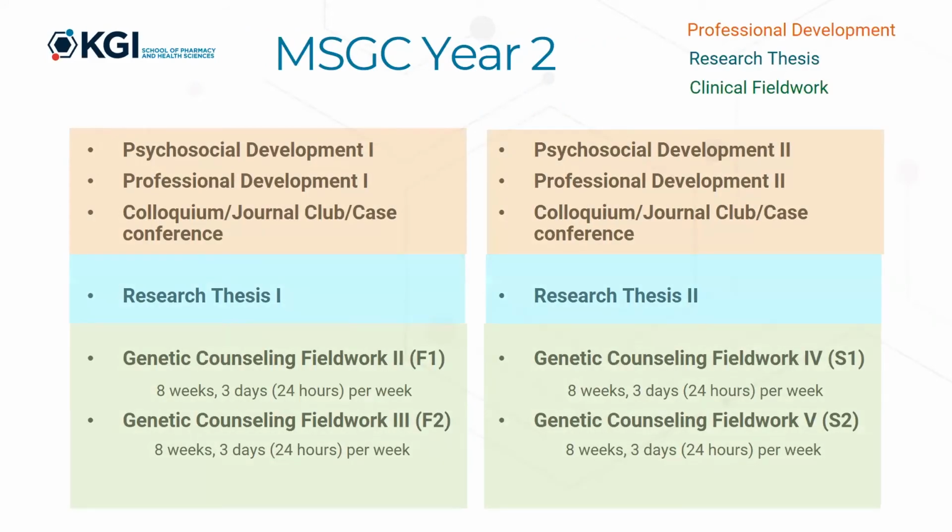Okay, there we go. So this is an overview of the second year. It is predominantly tailored towards fieldwork. So as you can see on the bottom in the green, in the fall semester, you have fieldwork 2 and 3, and each are 8 weeks in length, 3 days or 24 hours per week. So they are technically part-time, and it was designed that way so that students can focus their efforts on their research projects, which will absolutely take up a lot of time, and some additional coursework.